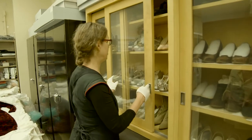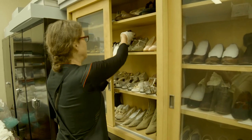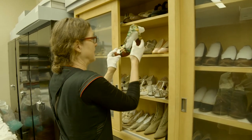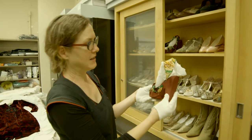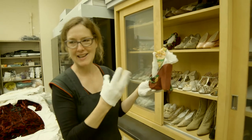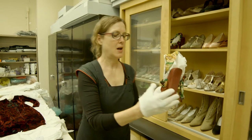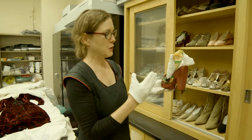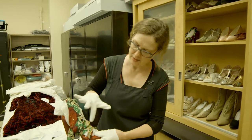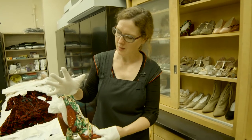A wonderful selection of shoes, and many from the 1930s, but a particular favorite pair of mine are these from the 1940s. And in the 1940s, during World War II, there were restrictions on leather and silk. Silk for parachutes and leather, of course, for belts and boots. And glycerin as well. So these are actually made out of wood, and the uppers and the ties are made out of rayon, which was the silk substitute at the time.